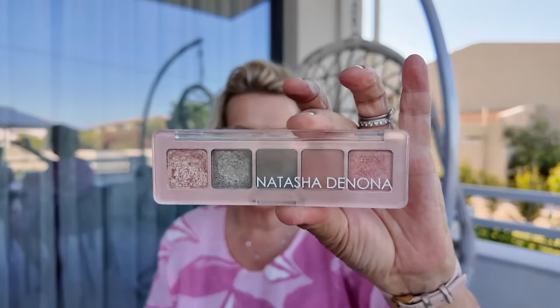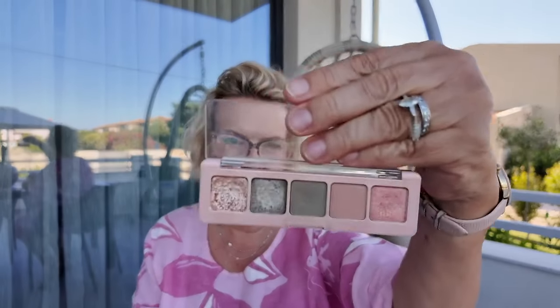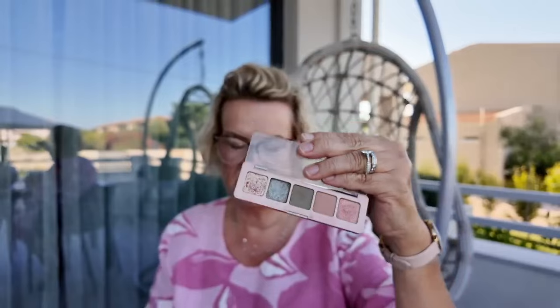And I bought this one as well, which is the Natasha Denona Mini Retro Palette. This has 5 shades in, and this has got a little bit of green and a little bit more pinky toned neutrals, and I just thought they were a good sort of addition if I wanted something colour that wasn't completely neutral. So I've been using a mixture of the two most evenings, which is exactly what I've got on this evening. I don't know if you can see my eyeshadow or not, but yeah, that's what I've got on tonight.